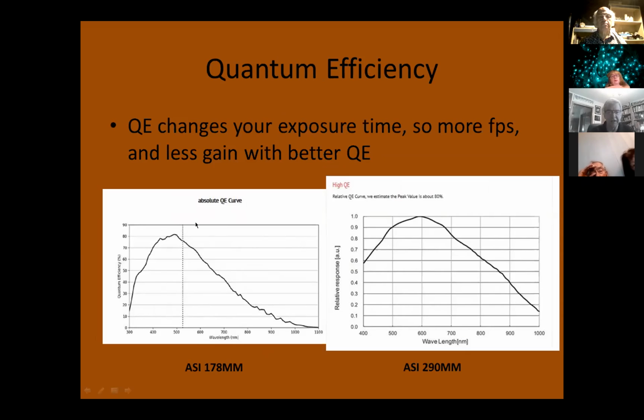On the left is the 178 that I used for years. And notice this goes from 0 to 90%. This one goes from 0 to 100%. Very important difference. And you've got to read the details when you look at the specs on your camera. This one at 550 is 75% quantum efficiency. At 550 here, 95%. 20% more light I'm collecting. That's huge. If I collect 20% more light with this camera, I can shorten my exposure time and get a much higher frame rate.